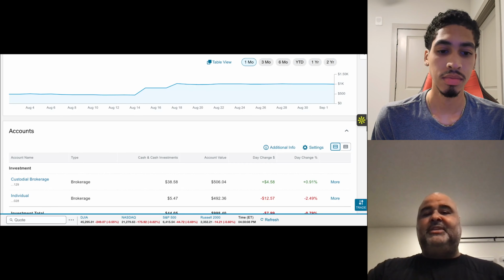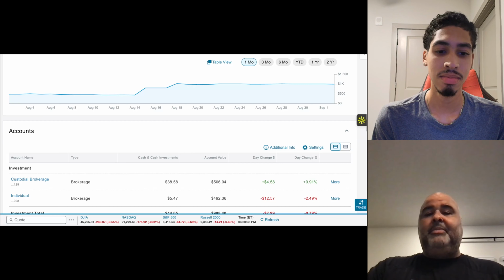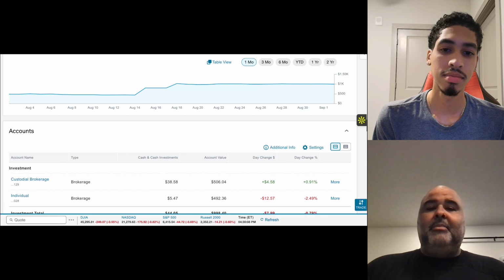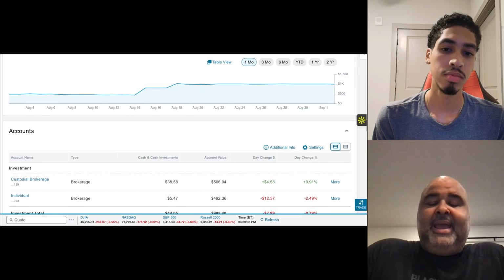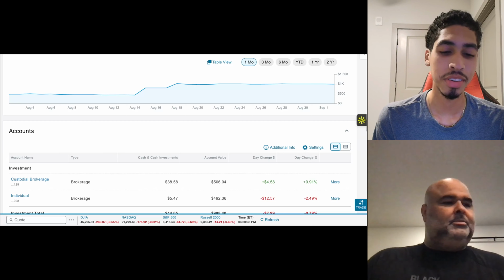But the benefits of a UGMA account are, number one, you're getting your kids involved in investing. But number two, there's also some tax benefits to it. At the end of the year, if you're doing short term trading, there are less taxes that are taken out of a UGMA account because it's a custodial account for children. A lot of benefits to a UGMA, and I recommend you look into one for your kids. Yeah, for sure. Very important.